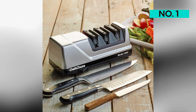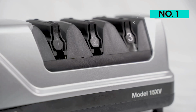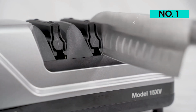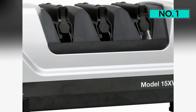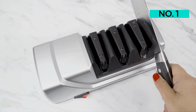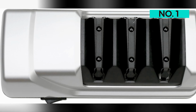The primary shortcoming of the Trizor 15 is its prodigious speed and power. If you lose your focus, even for a moment, you can do irreparable damage to a blade. Like any powerful tool, this knife sharpener takes great attention to maximize the benefits without doing great harm. An experienced user can refurbish old blades for decades while performing more routine, periodic resurfacing of knives in regular rotation.